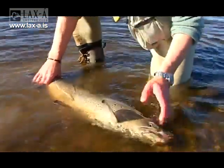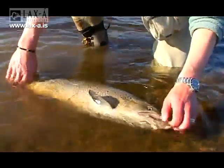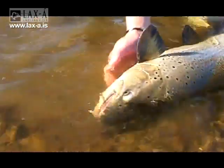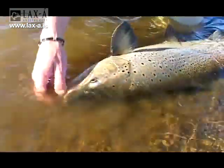So we want the fish to keep in the water. We take the fly gently out. It's a very healthy fish. Look at him. Big, strong male.